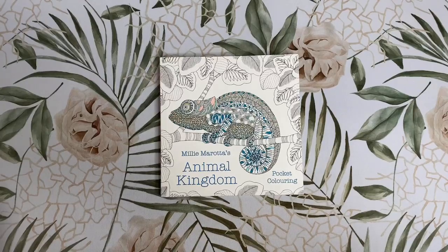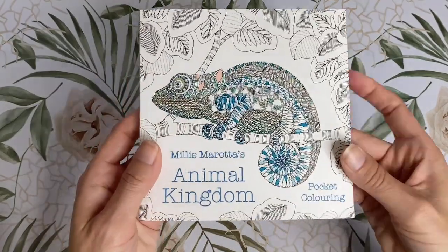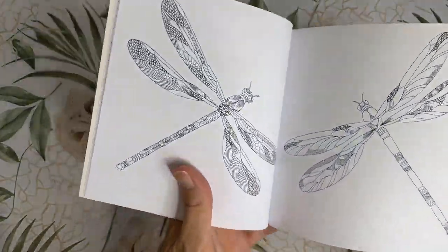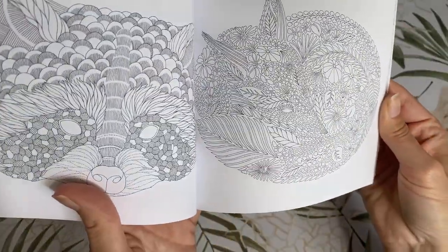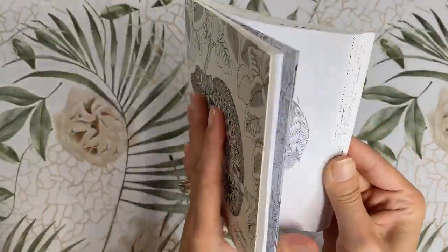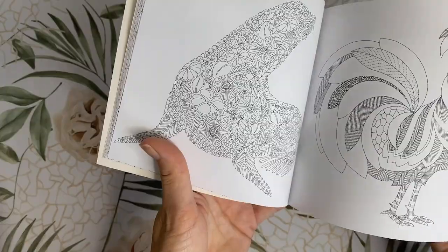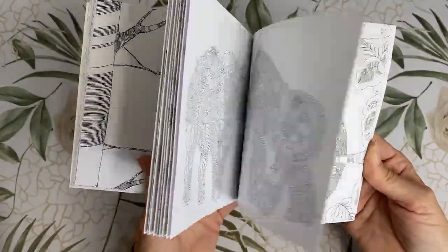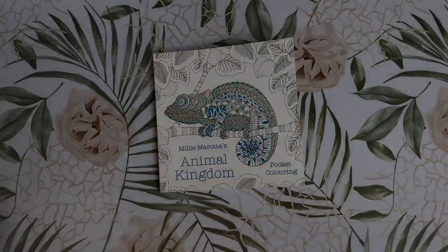And this is the pocket edition of Millie Marotta's Animal Kingdom. This is really cute and small, but those details are even tinier. Look at that. I think this has to be a fine liner type of book. I'm trying to get in there and colour all those little details, very intricate. I will colour in it one day.